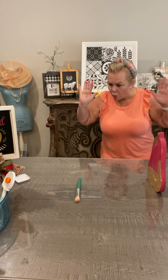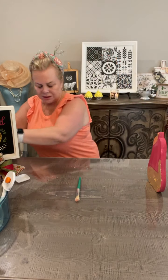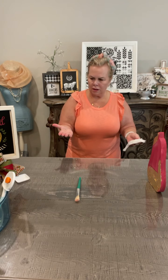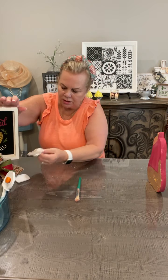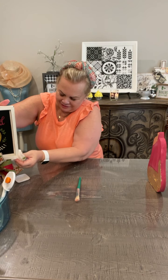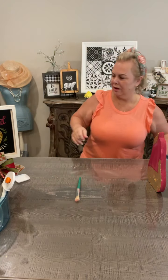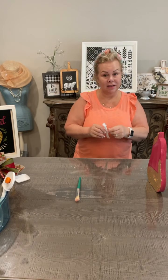Okay, guys, where is this green coming from? Did anybody see me spill any? Oh, look it, it's right here. It is on my pillar stand. How did that happen? It's almost like I dumped it in the jar. You don't have to be careful. That is not being careful.